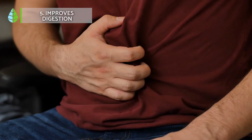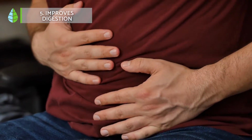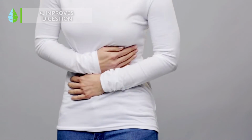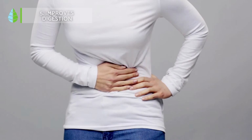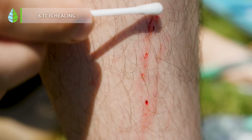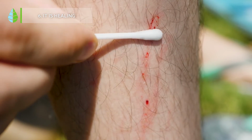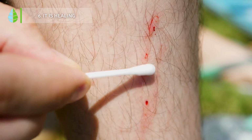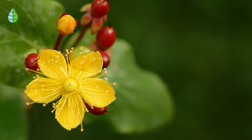Number 5. Improves digestion. Due to its analgesic properties, St. John's wort not only aids digestion, but can also combat heartburn, intestinal and liver problems, and help treat stomach ulcers. Number 6. It's healing. Applied topically, it can help damaged skin and relieve symptoms of minor wounds, sores, burns, and skin irritations.